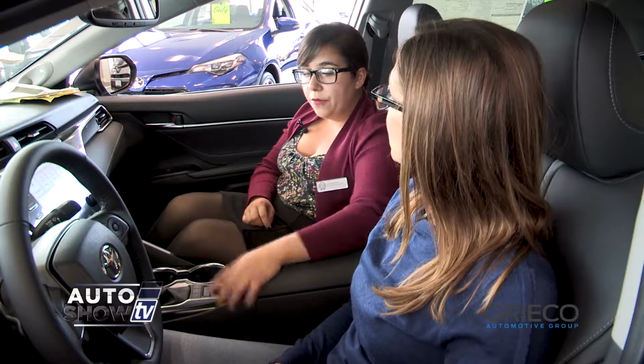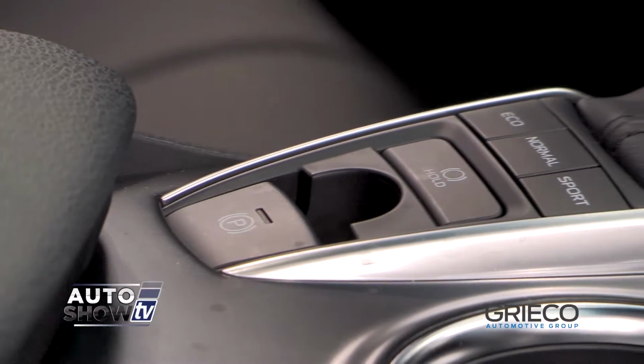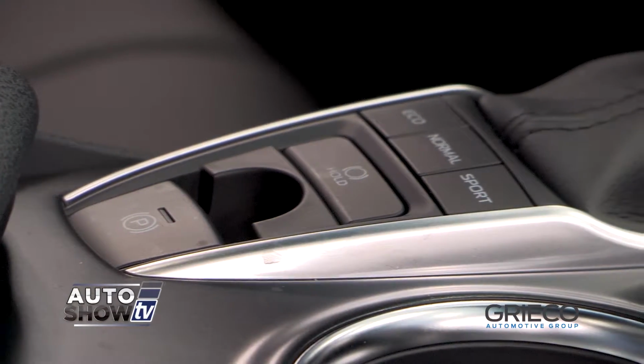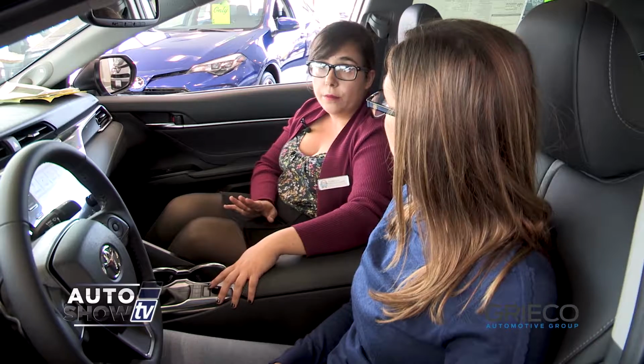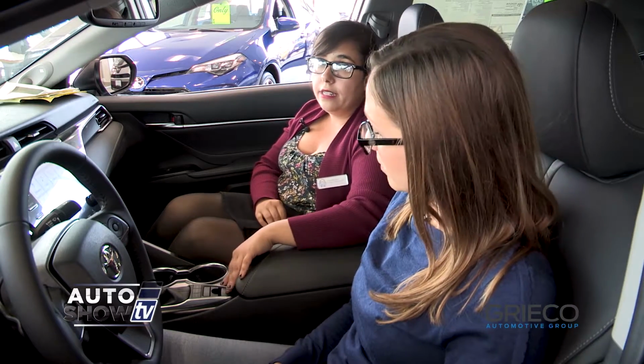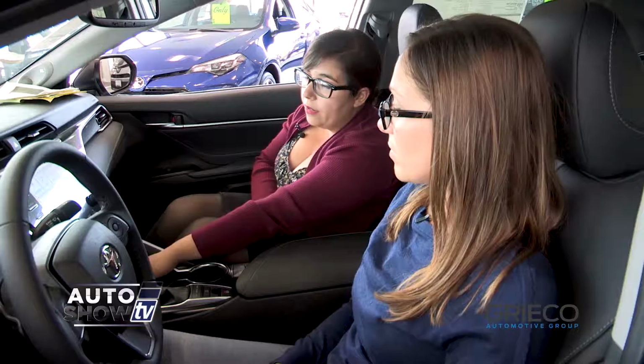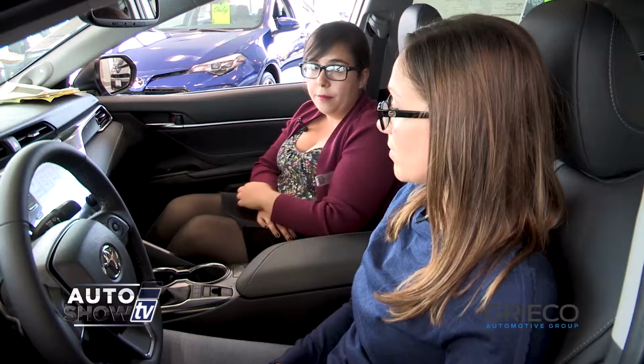Another thing I wanted to show you, this vehicle has 3 drive modes: Eco, Normal, and Sport. This button here, it's called brake hold. Let's say you're in bumper-to-bumper traffic. This is gonna hold the vehicle in place if you take your foot off the brake. And this is an electronic emergency brake. And then also another feature, there's a wireless charger right on here if your phone's compatible.